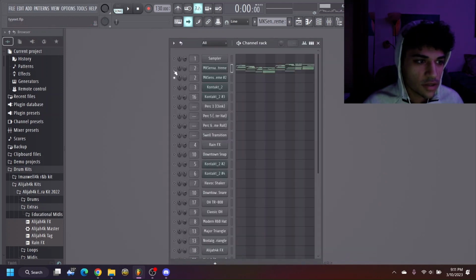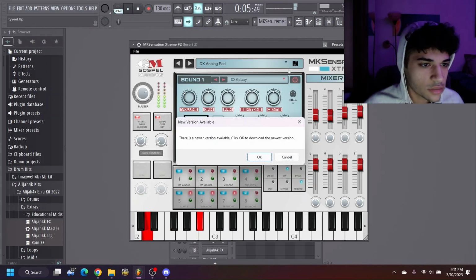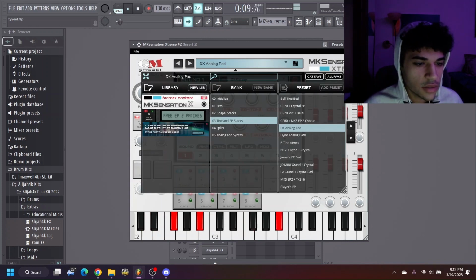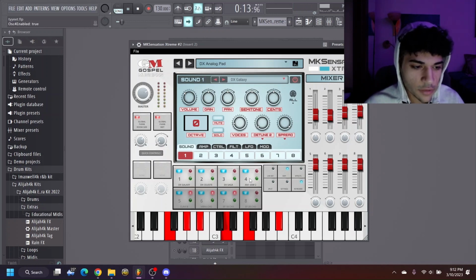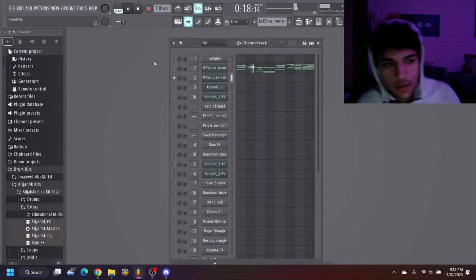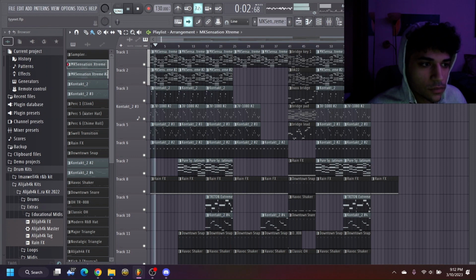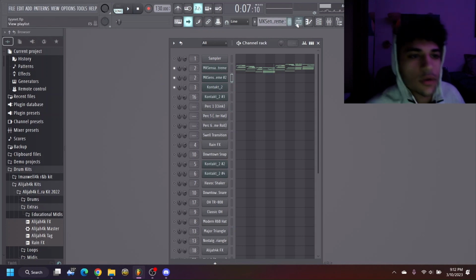But yeah, then we got this second one, just a very light layer on the keys. Let's see, DX analog pad, Tyne EP Stacks. But one thing I do with this, there's a sound you gotta take out, and number 4 there, I always take that out. But yeah, then we got this together. Just adds a little more depth to it.